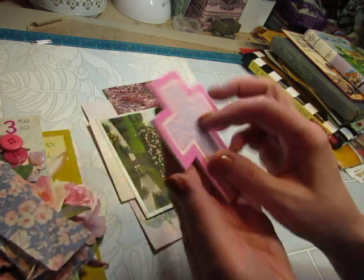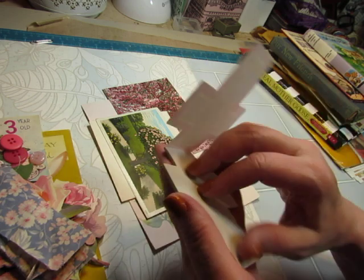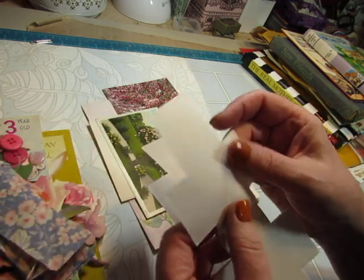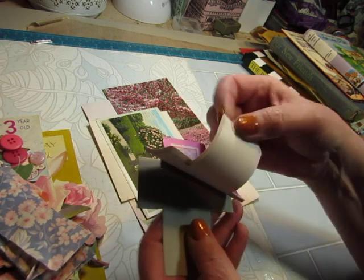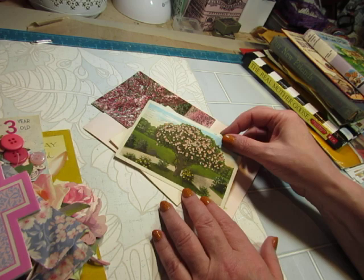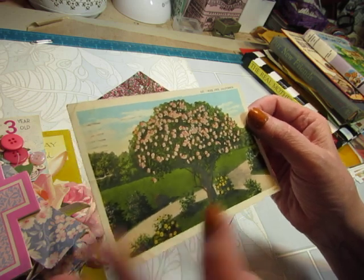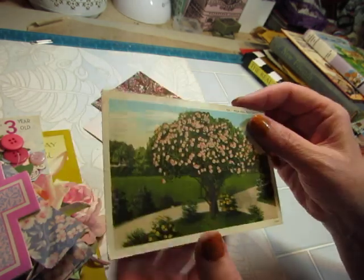Here is a little tablet in a cross shape, and the pages are rice paper or something like that. It's kind of glossy on one side but not on the other. It's very interesting, and there's quite a few pages in there. So I will enjoy that. Here's an old postcard with a pink flowering tree. It says Rose Tree, California. And this was sent in 1928. It's beautiful.